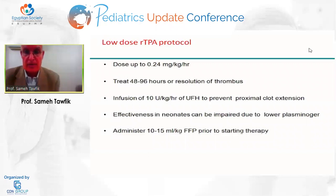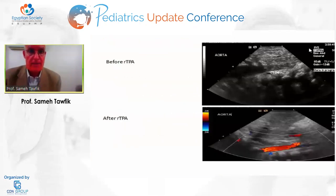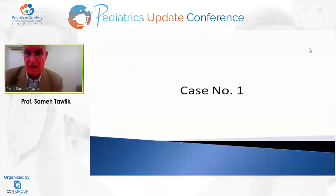That's why we have to give fresh frozen plasma before therapy. In these figures, we can see the clot before recombinant tPA, and following the recombinant tPA, we can see the blood flow is going fine in the aorta. A dramatic change. I have some cases, so I would like to share them with you.